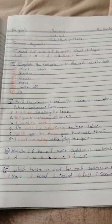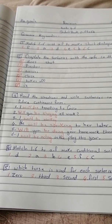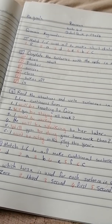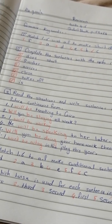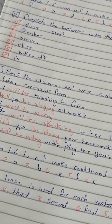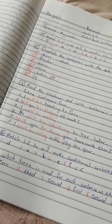Exercise 3. Reread the situation and write sentences in the future continuous form. Do you remember what I mean by future continuous form? Will, be, verb plus ing. Okay. At this time tomorrow, I won't be at school. I will be traveling to Cairo because of the sentence. I am going to Cairo tomorrow. Will you be staying all week? My holidays start today. I won't be working tomorrow.